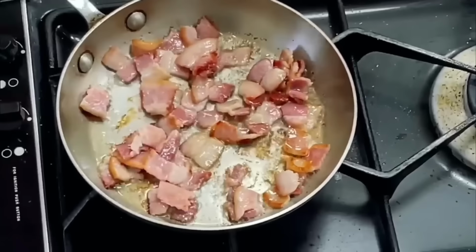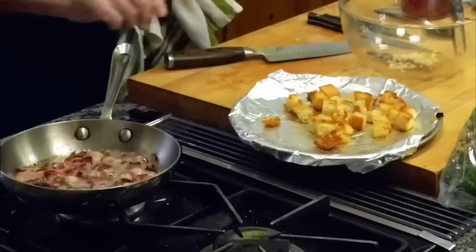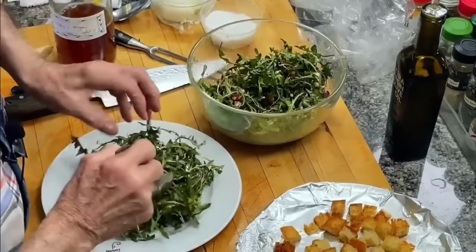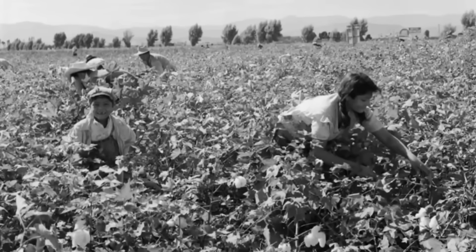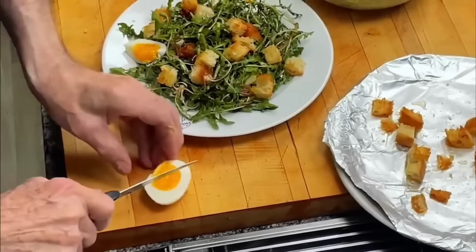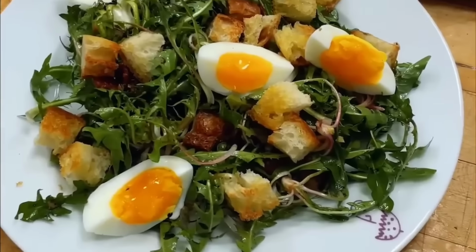People would often sauté the greens with a bit of bacon or lard, garlic, and onions to balance out the bitterness. They could also be used in salads or added to soups and stews. So, if you ever spot dandelions growing in your yard, remember that they're not just weeds. They're a delicious and nutritious green that can be enjoyed in a variety of ways. Just make sure they haven't been treated with any chemicals before you eat them.